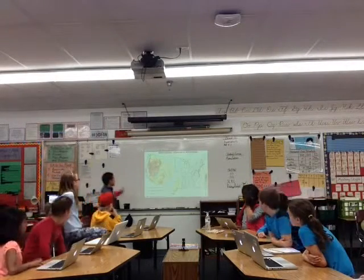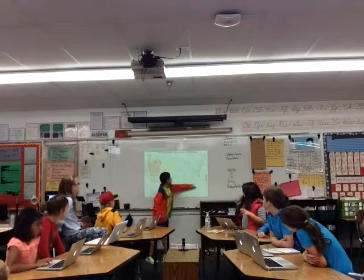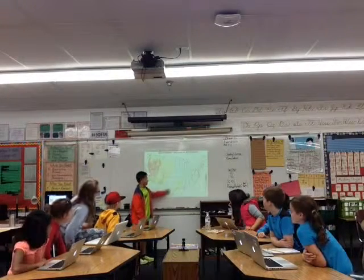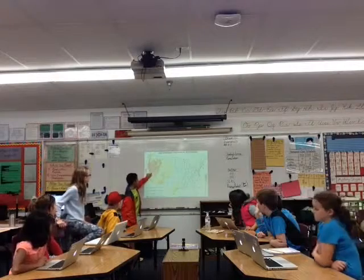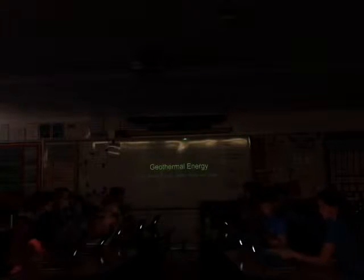As you can see here, this is all the West, and this part of the United States would be powered by the coal power plants and the ones we already know, but in the West, we can power the entire West with geothermal energy. If you can see all these dots, there's lots of stuff that we can power. The West can power most of the United States.